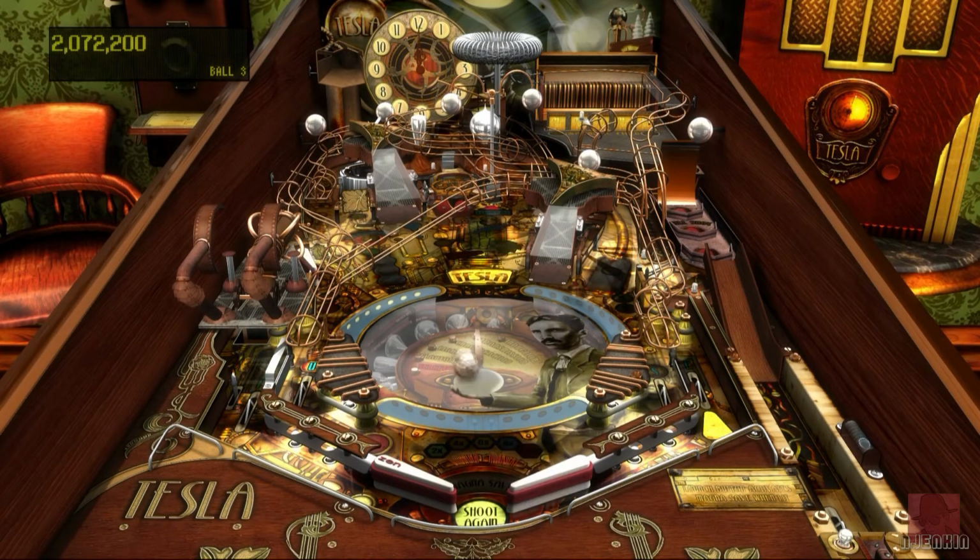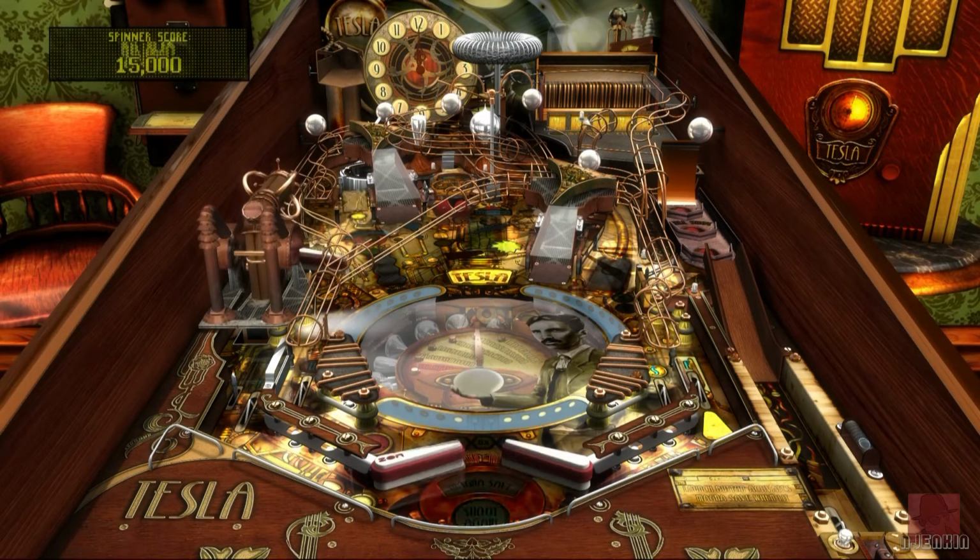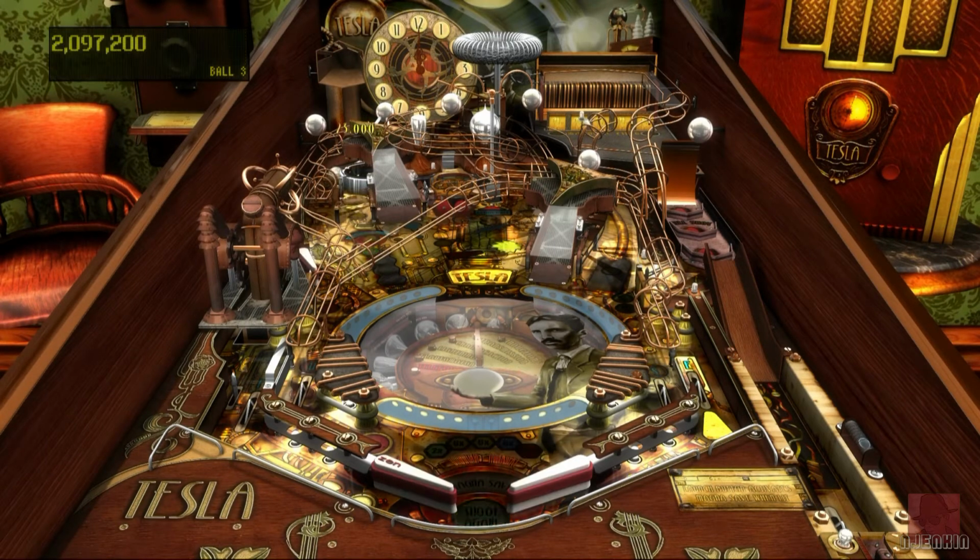And Gene Hackman as Lex Luthor. He was the best Lex Luthor in my opinion. And Christopher Reeve was the best Superman. And Nikola Tesla was the best electrician mechanical guy.